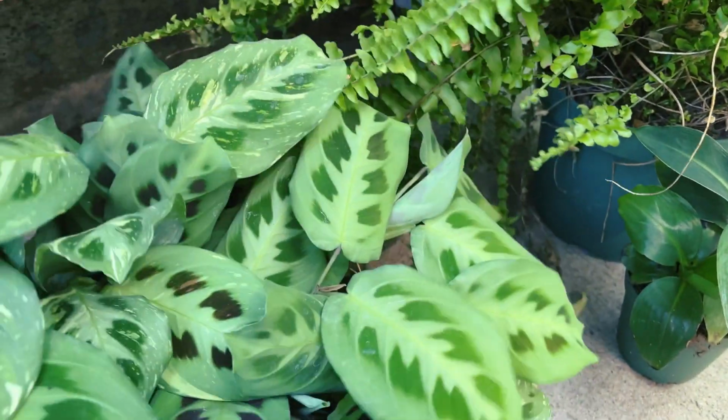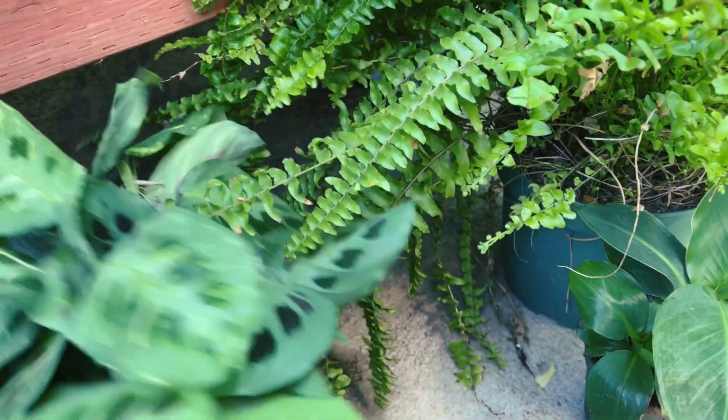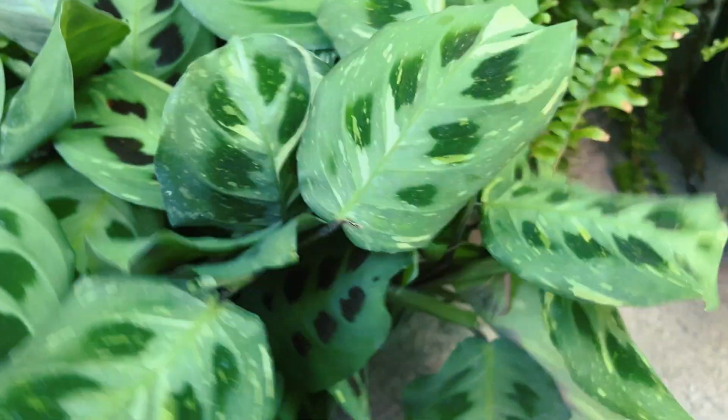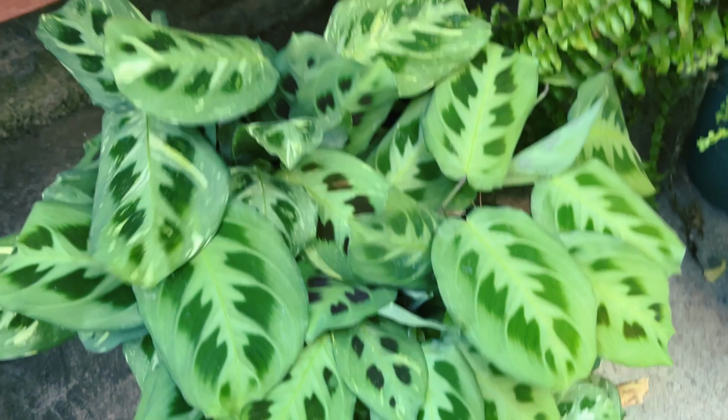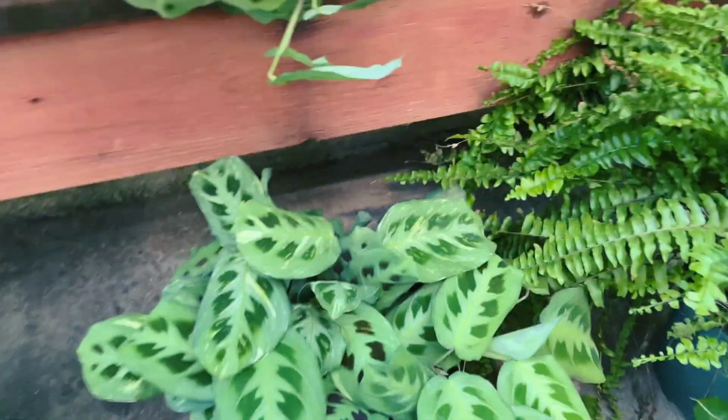I was really tempted to get this variegated Maranta, even though I bought one last time I bought a plant from this nursery. But this one was a really good price for like a 6-inch pot. And the last one was a decent price for the 4-inch pot. So it was tempting. I can't lie.